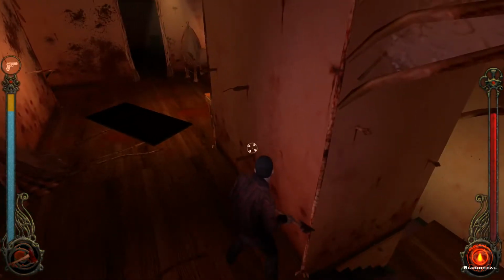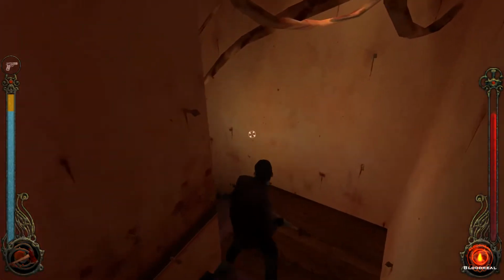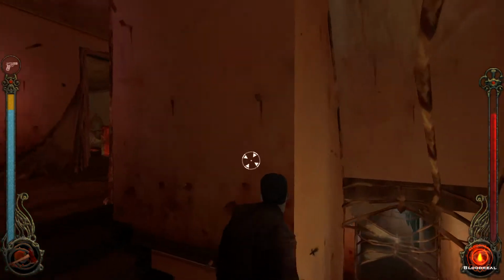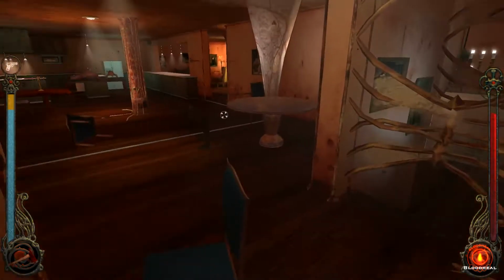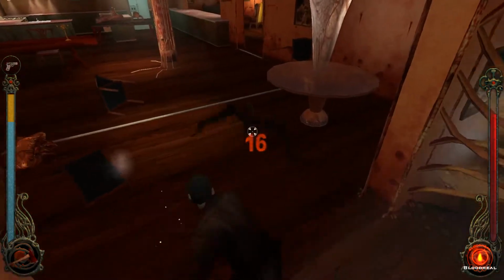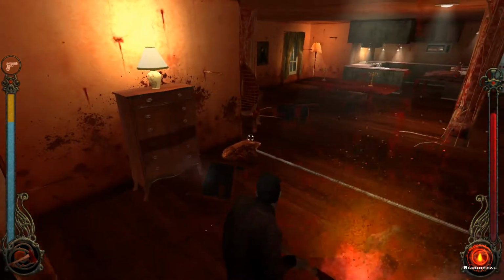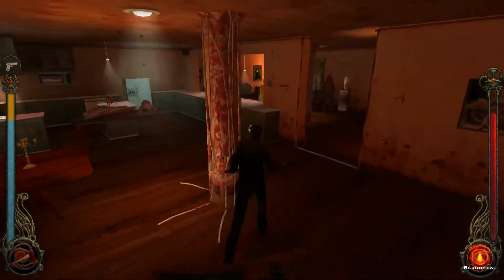Whatever the hell those are sticking out of the wall, I assume they're going to be bones. Is he like making a climbing wall out of femurs jammed into the drywall? That's not going to work very well. Get out of my way, chair. My most vicious foe, a chair.